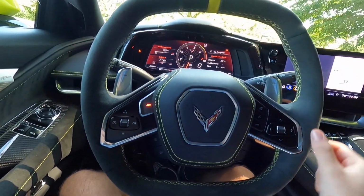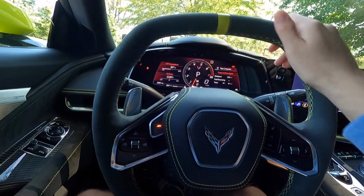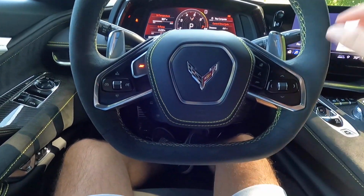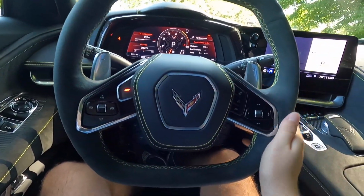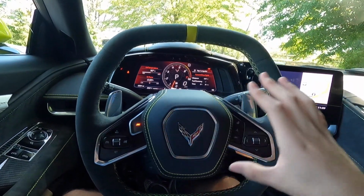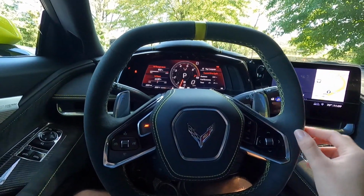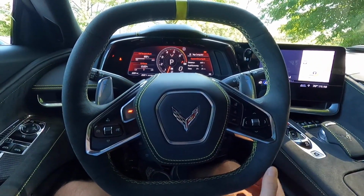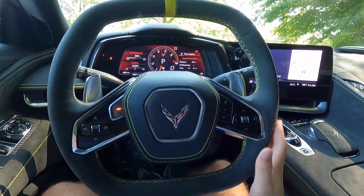This is an Alcantara steering wheel, which is an option. The base cars come with leather. I personally really do like the Alcantara. I'm interested to see how this Alcantara is going to last. I bet you it'll last a pretty long time. But if you want a steering wheel that's going to last a little bit longer, you probably want to get the leather, just because from what I've noticed from different vehicles, not GM vehicles, but Mustangs and stuff like that, the Alcantara starts to mat up right where you have your hands. And I'm interested to see if this car does that.